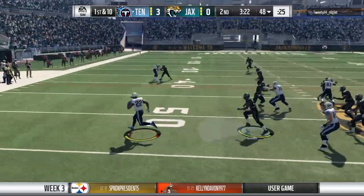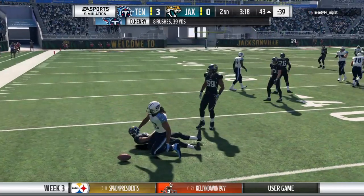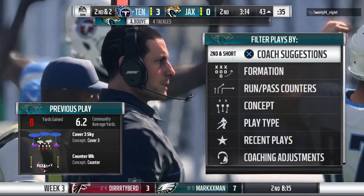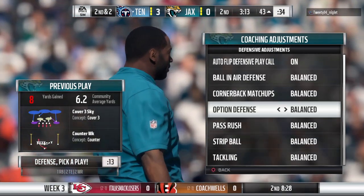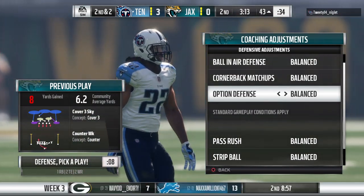First down carry for Henry. Oh, he's got some breathing room. 8 yards on the pickup, and now they'll have some options on 2nd and short. Henry has had a ton of success here so far, but you get the feeling that he might be on the verge of popping one. Yeah, even on that one, there was a little bit of a hole, but it closed there quickly at the end.